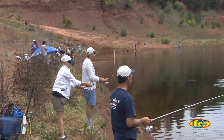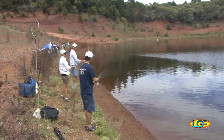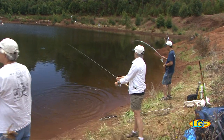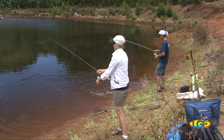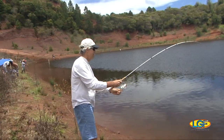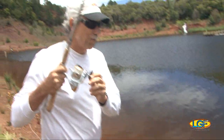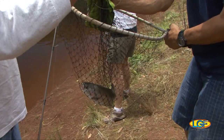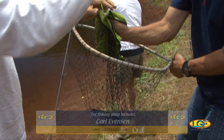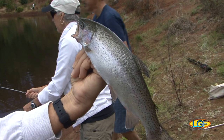When you cast, always look behind you. Rule number one, look behind you when you cast. Oh, well, that was fun. Hey, Carl. Is that your first Kokee trout? My first Kokee trout ever, yep. But they're really pretty. So I see the rainbow right on it.